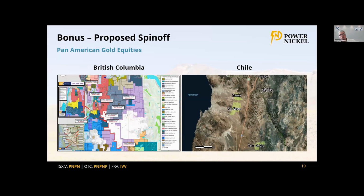We're spinning off our Chile operations and our BC operations. They're a copper gold exploration group, which at the time didn't fit with the nickel focused company that we were, and it's in a geographically different location, so we're planning to do that. That's one of the ways we intend to capture the shorts that are in our company.